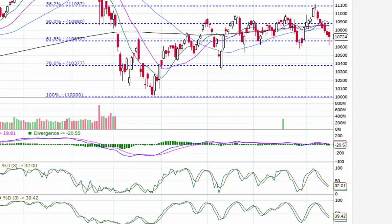So what are the resistances we have to watch out for? The big resistance comes at the level of 10,800, 10,824. First of all 10,816, which is the 50-day moving average, which is a very strong resistance as of now. If that is barred, the level of 10,850 will act as a resistance. If that is also barred, 10,860, which is the 200-day moving average, will act as a huge resistance.